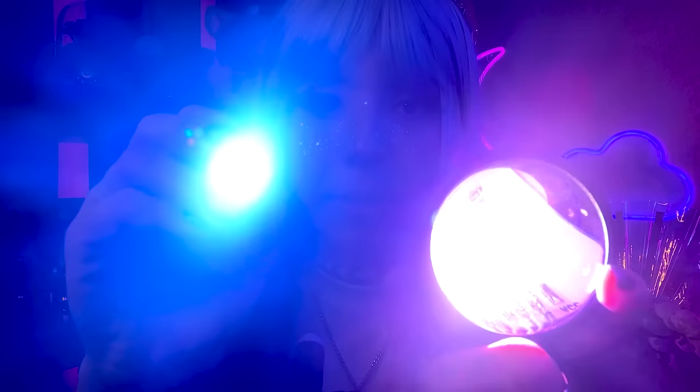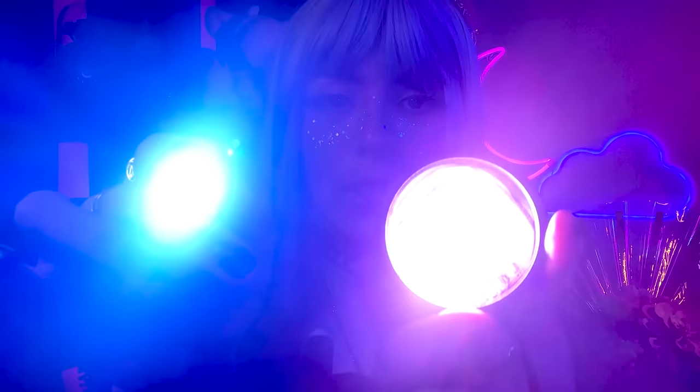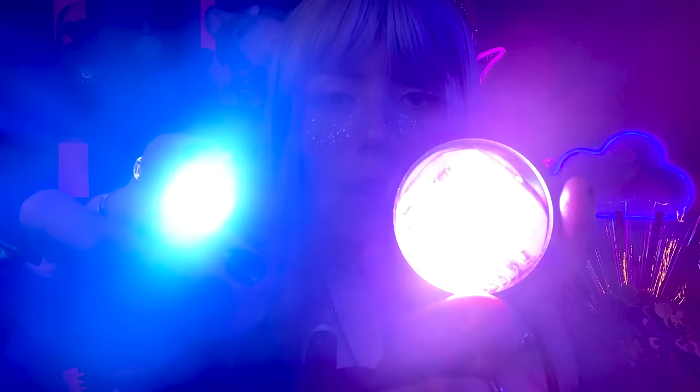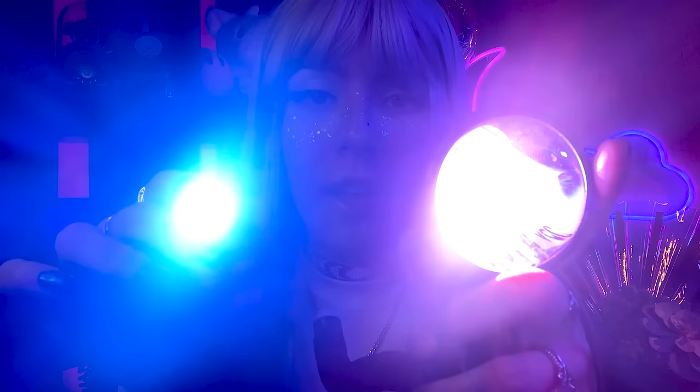Here we go. Here's light one by itself. Here's light one with light two. Did you notice a difference in brightness? Okay, now, here's light two by itself, and then we're adding light one. Did you notice a difference in brightness? Did it get brighter or softer?